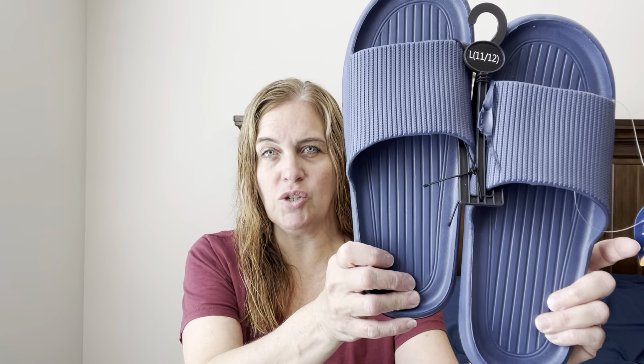I did find the blue men's slides. These are 11-12, so I picked those up. We have plenty of men around here that might want to slip those on to go out in the yard. And then I only have two things left, and then I got some snacks or food items to show you. But this is a Wizard, the Magic of Fresh White Floral broom spray. I like the smell.